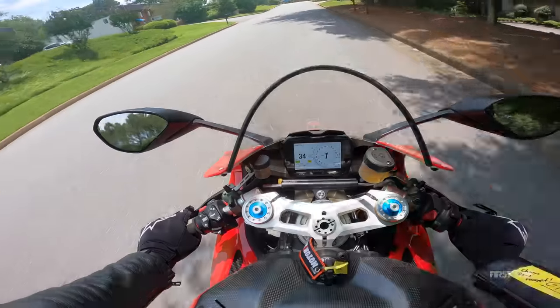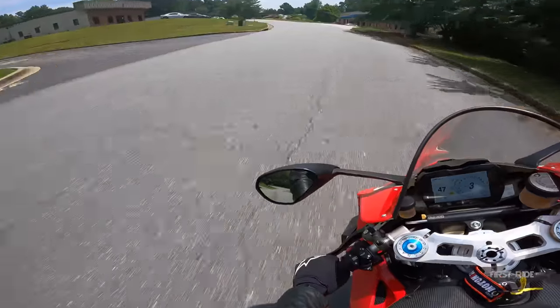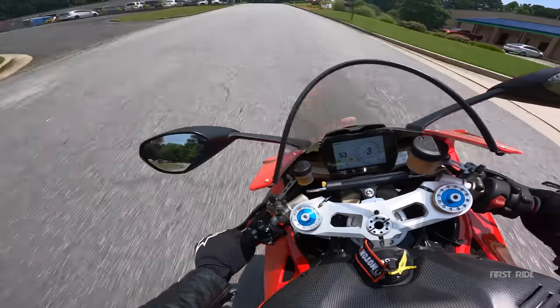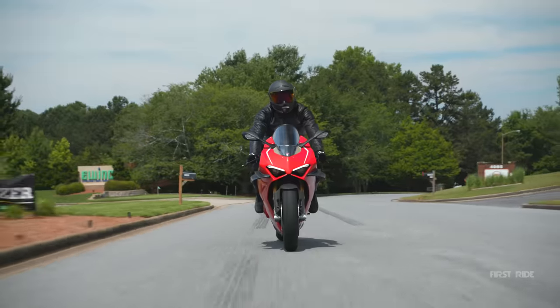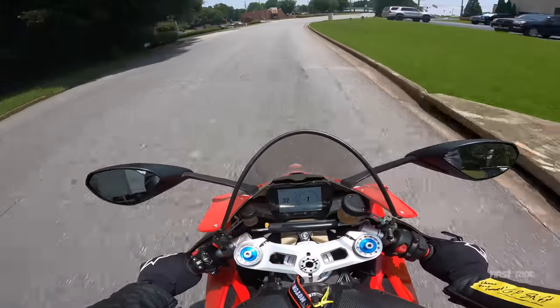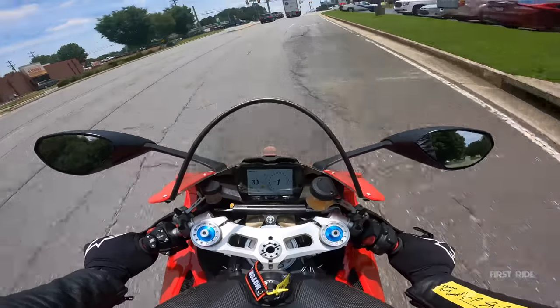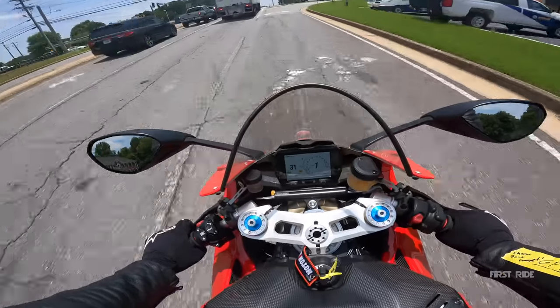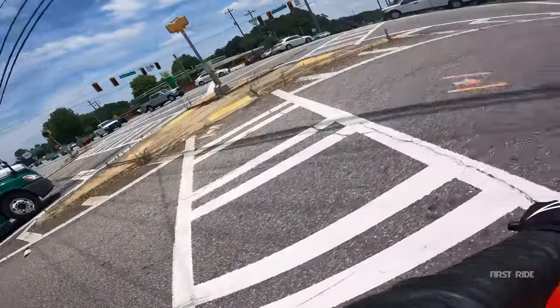It feels kinda scary, unpredictable, but it's predictable. It's acting exactly like I expect it to. One of my favorite parts of this bike right here: auto blipper on the downshifts. Better than any person is ever gonna be able to do it. So good, dude. Can we please go?